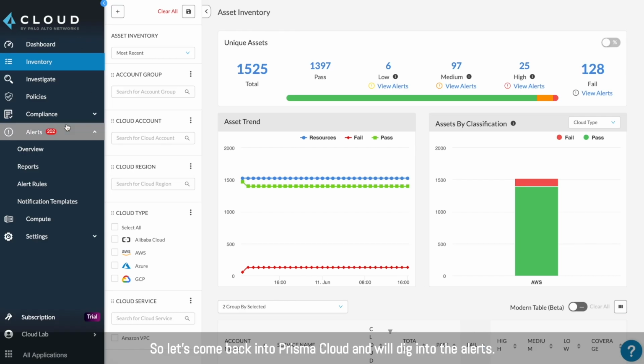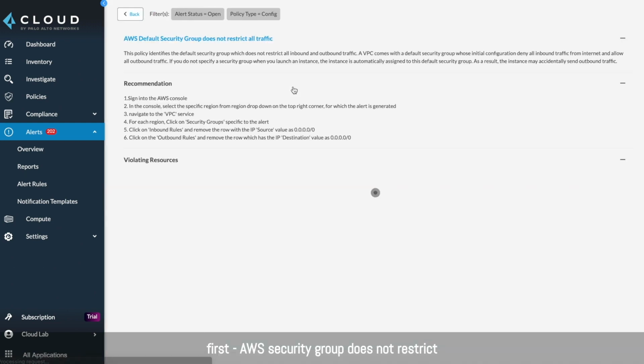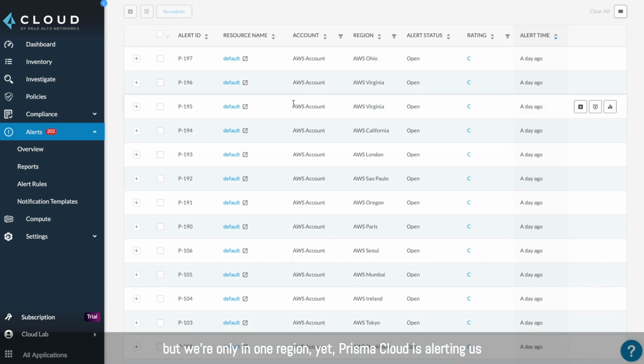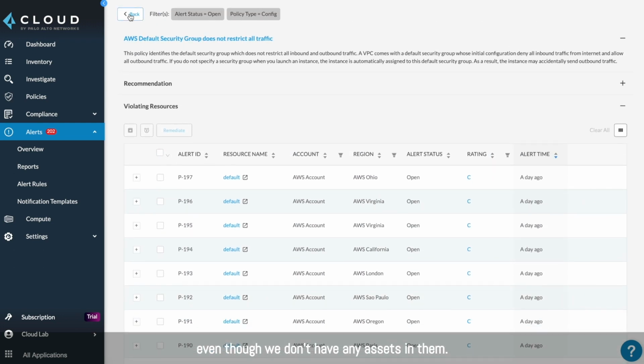So let's come back into Prisma Cloud and we'll dig into the alerts. The first thing you'll notice, we're filtering by severity from highest to lowest. And there's about 8 high severity alerts from Prisma Cloud. The first, AWS security group does not restrict all traffic. And this is a default security group configured by AWS, but we're only in one region, yet Prisma Cloud is alerting us across all regions in the AWS account, even though we don't have any assets in them.